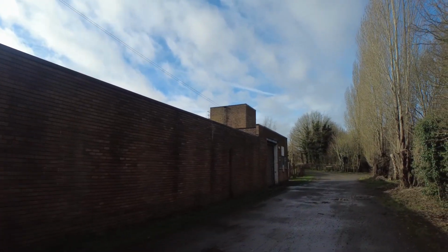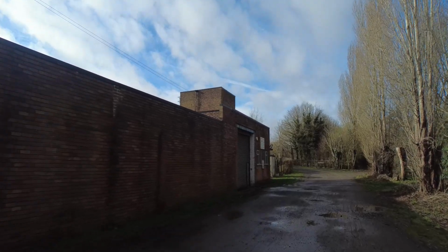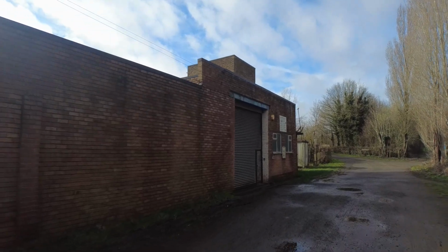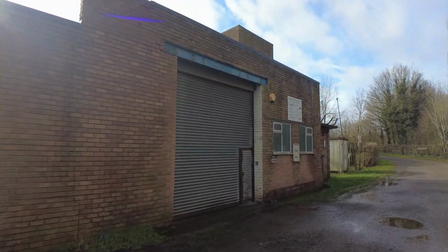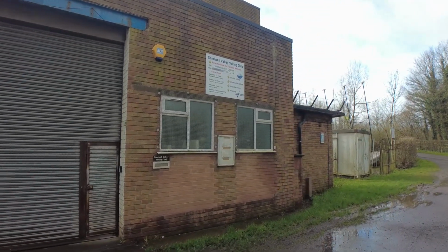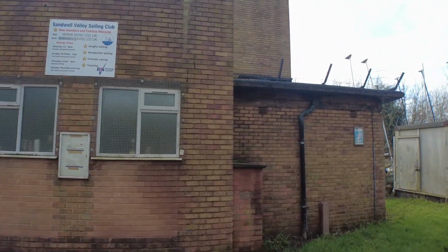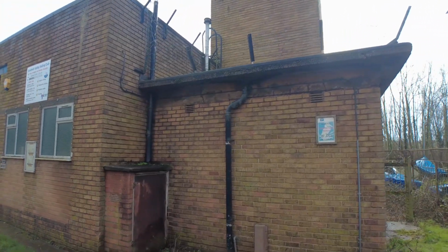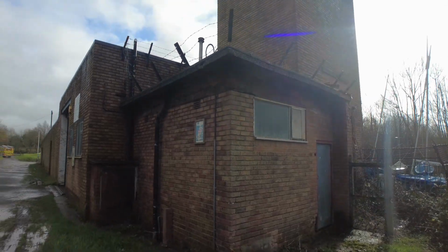So this was built roughly at the same time as Jubilee Colliery, so this has been here for at least 120, if not 130 years. There are no signs saying what it was, not that I can see. But according to history books and online, this is definitely the old bathhouse. That's all that remains of it today.